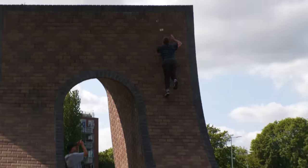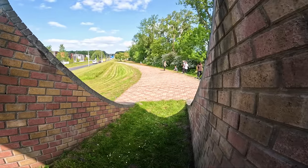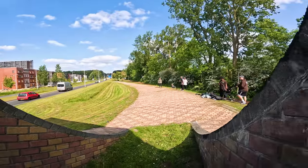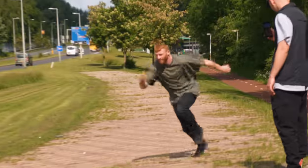Oh, good effort. Good effort. Oh. Nice. Toby's got some explosive legs that are going to help him with this bit here, and yeah, he's always been good at wall pops, our Bob. What's he not good at? Come on, Swaggeroon, you got this, bro.